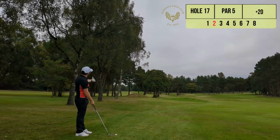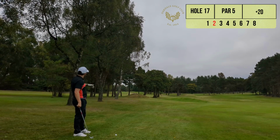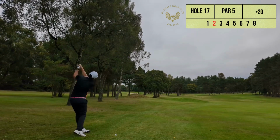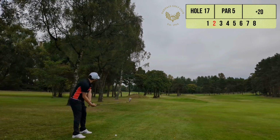It's a slightly narrower window, but I'm going to try and essentially come up short of the... No, I'm going to try and go past the corner on the 17th and... Oh, I don't know. I'm going to try. Again, a draw would be the preferred shape, so let's at least set up for one and see what happens.